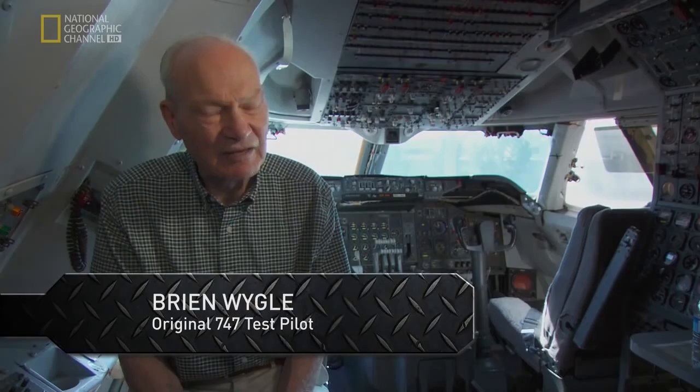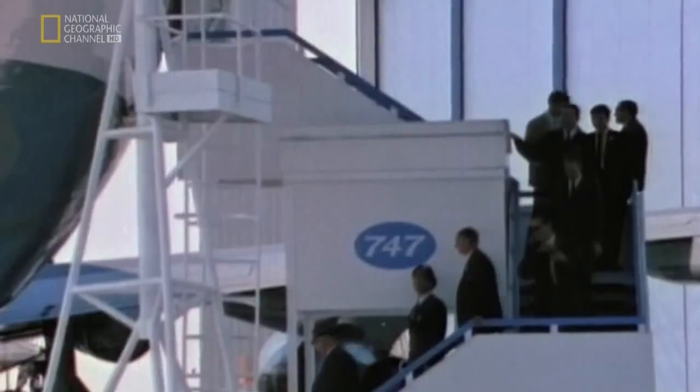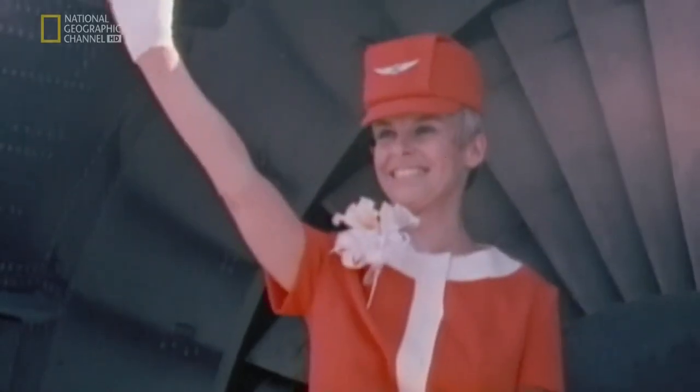People have asked me if we were concerned about our personal safety, but no, we weren't. That didn't enter into it. We were busy. We had a job to do. There was a lot to think about, and we were very excited. When we got out, we were mobbed by everybody, and it was a great moment, and it was a great airplane. But the 747 is only meant to be a stopgap.